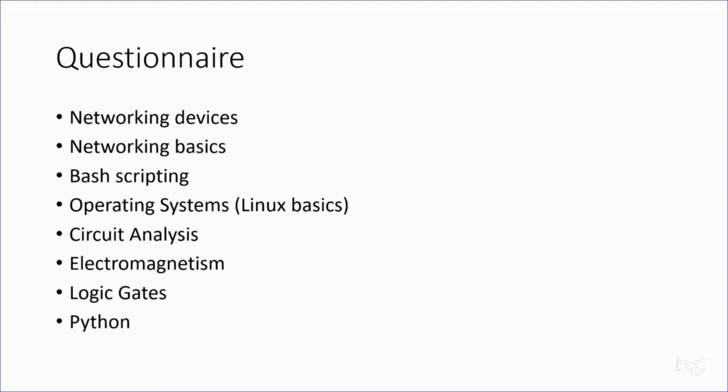Basically, here are some things that were on the questionnaire, or the topics that you might want to learn in order to tackle the questionnaire technical portion. So things like network devices, switches, hubs, bridges, routers, networking basics, like I mentioned before, encapsulation, things like that.